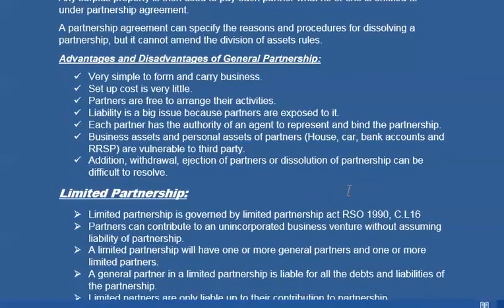Advantages and disadvantages of general partnership. General partnerships are very simple to form and carry on business. Setup cost is very little. Partners are free to arrange their activities. Liability is a big issue because partners are exposed to it.